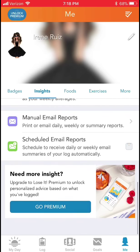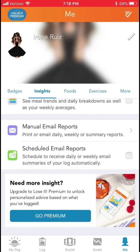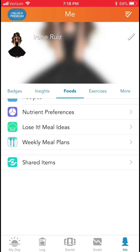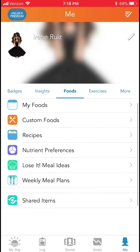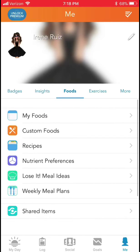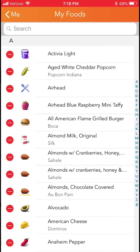Now, on a regular day-to-day, I do try to stay below it just in case we do want to go out and I want to splurge on a dessert or something. I have those calories banked so that I can use them later. Foods, every time I enter my food, it keeps an account of all the food that I usually eat. I just click on that My Foods, and a list of the foods that I typically eat come up.